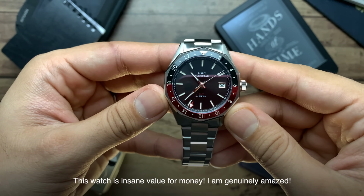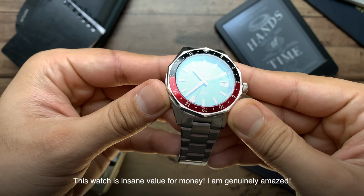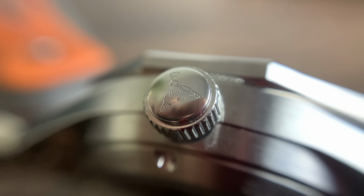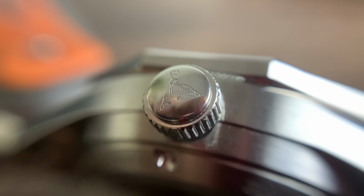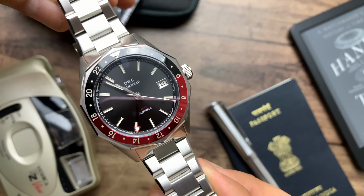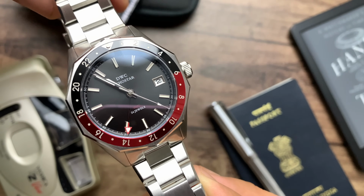But still, as per me, a couple of things could have been better. First, I wish the crown had been slightly oversized. It feels a bit small compared to the size and shape of the case. An octagonal crown in particular would have complemented the watch's overall aesthetic beautifully.